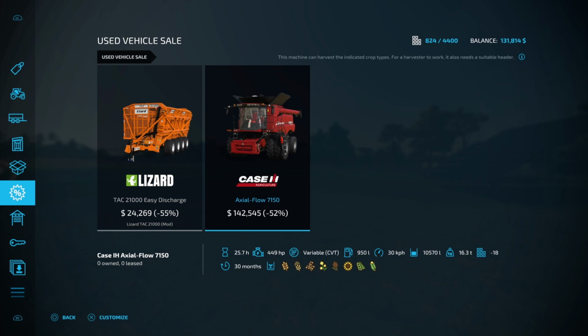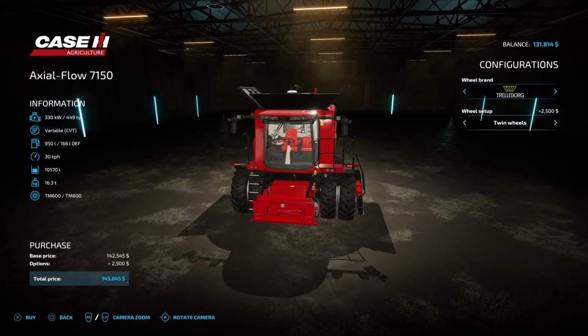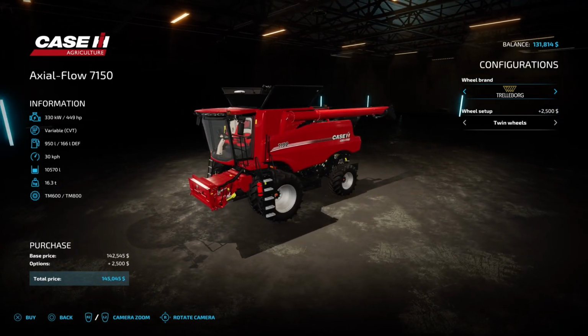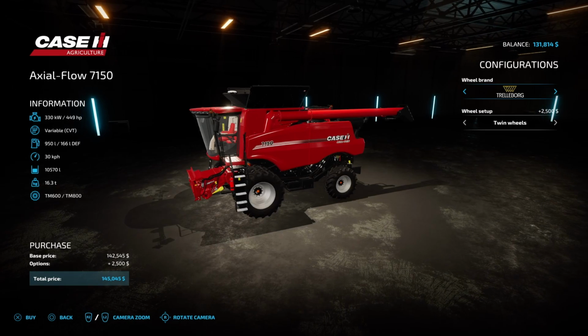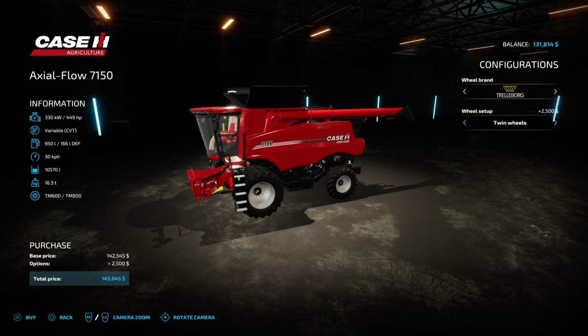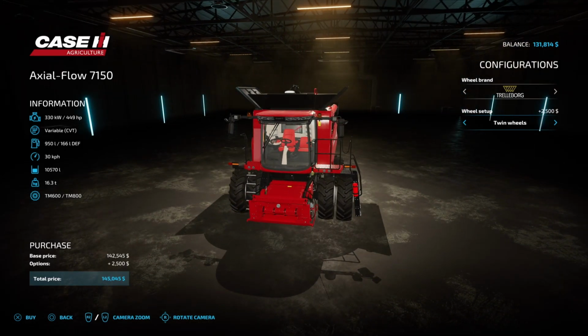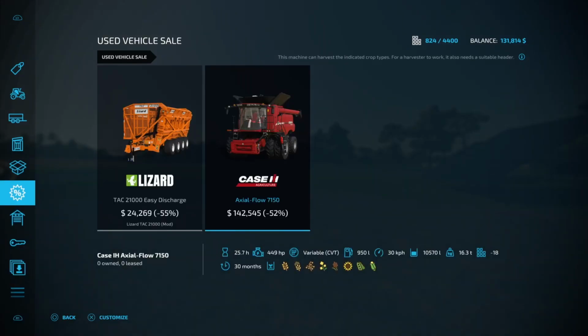If we have a look at this, it's 50% off, 145,000. We've got 131,000 in the bank, so we're a little bit short on cash. However, because we've squared away our loan, I'm happy to take out a bit of a loan to cover the shortfall, because we already have a header that we purchased recently. So that's going to be a good buy, I think, for us.